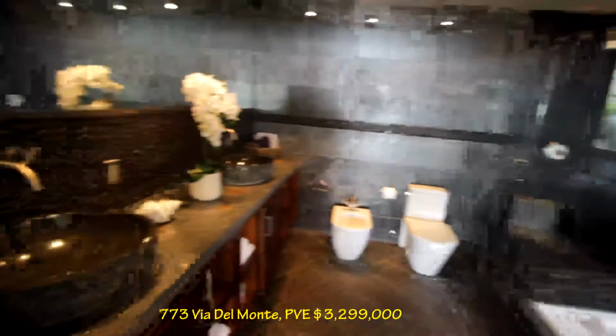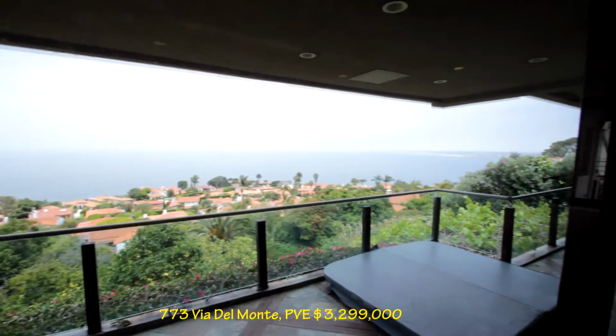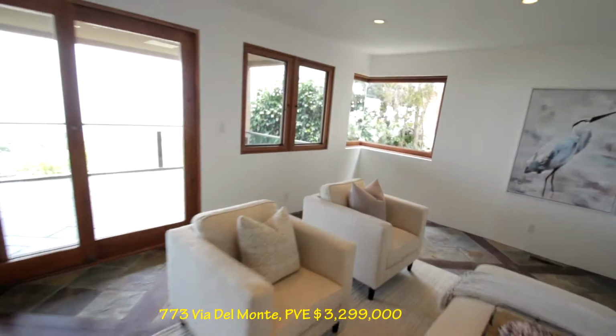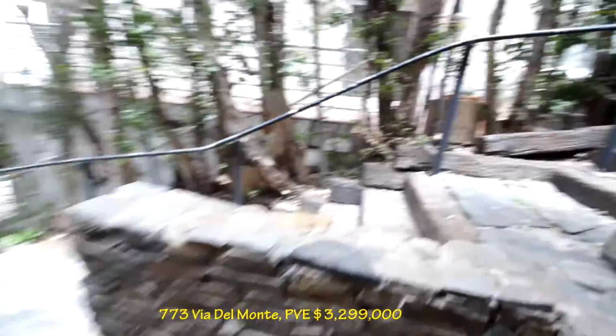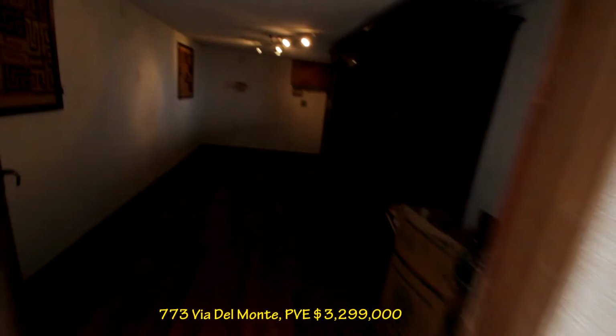Wow, all the doors are like that. Good view from here though, this is amazing. Beautiful. There's a hot tub out there on the deck. Oh, that was a fish tank, that's cool. Laundry is over here. Secondary fridge, another bath. Room. Yeah, just storage really.